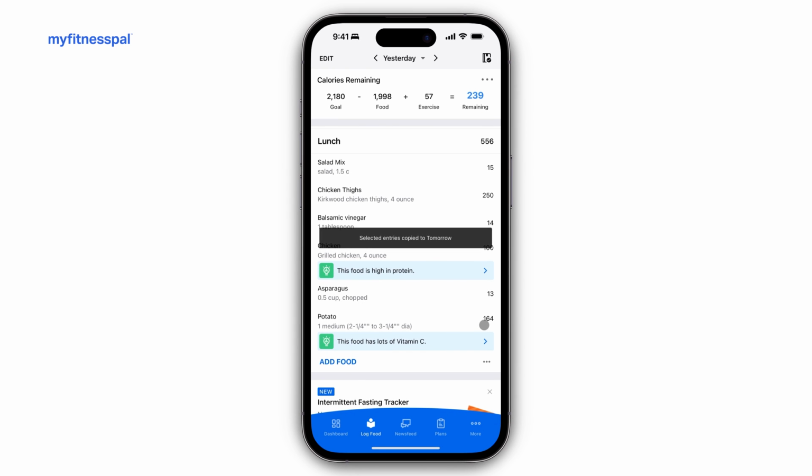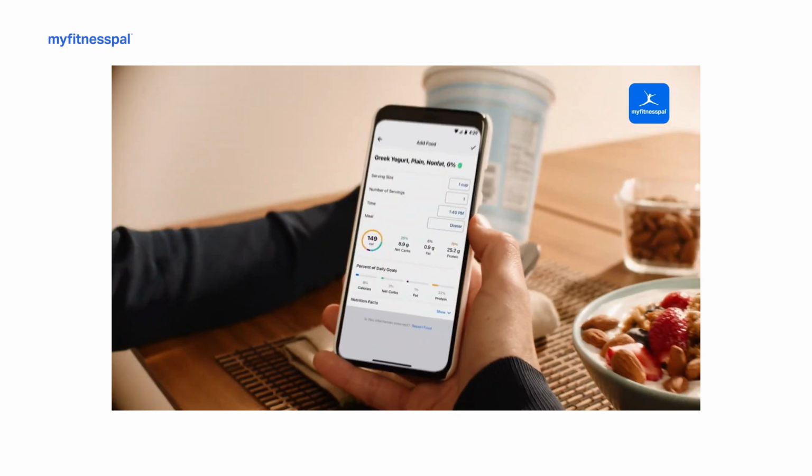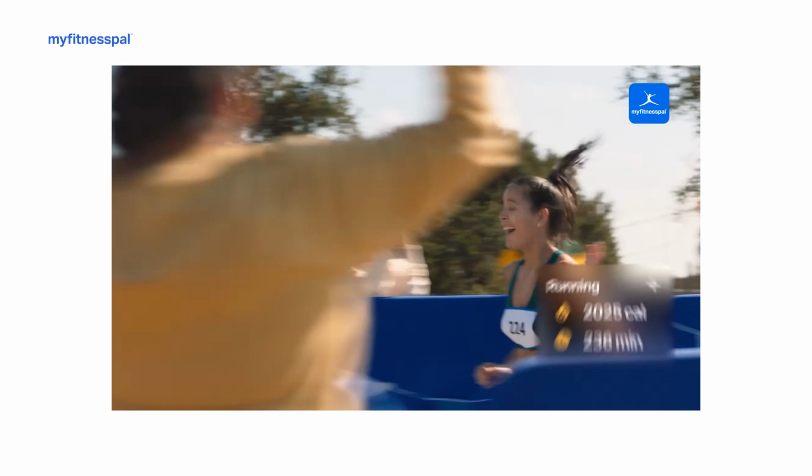Now that you've learned a few new tips and tricks, it's time to start logging. Remember, the more you log, the more you learn, and the closer you get to reaching your health and weight loss goals. Here's to unlocking your potential through nutrition.